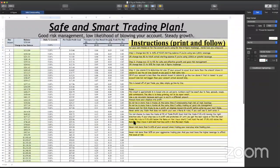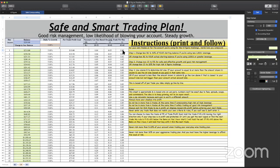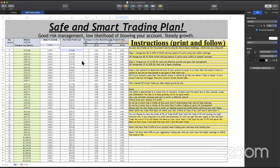And this is just like your learning account. So any signals that are not from me and not in video format, this is what you're going to be doing. And as your account grows, you guys can either use a pip calculator to find out based off of the take profit, or of course you can just follow this, and it won't be dollar for dollar. It'll be a generic version. So sometimes you'll be ahead or behind because the value of the pips are obviously different, just like the instructions on the side.